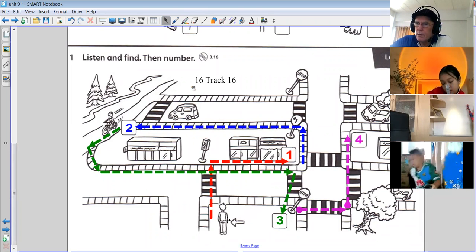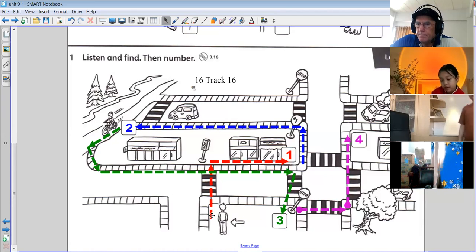Right, so we'll start again. We'll just listen and follow, all right? Follow with your finger or with your pencil, well, up to you. Listening 3.16. Listen and find.